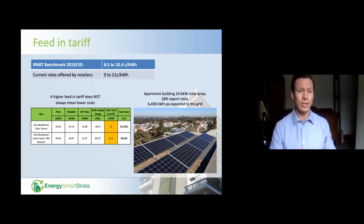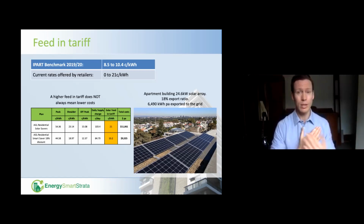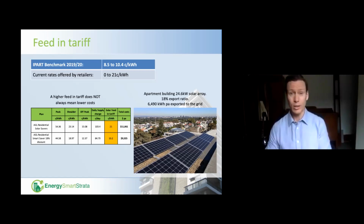And if a solar installer says, hey, install a much bigger solar system, you get this high feed-in tariff, don't believe it. We want the right solar system for our site. If I go into a clothes shop, if I'm a size extra large, I can get an extra large for the same price. I don't get that. I get the shirt that's right for me.